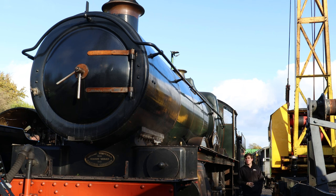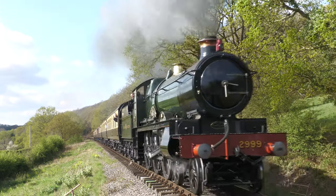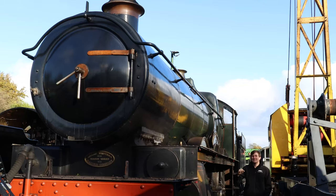Now, as a bonus, we've had a new locomotive join us for a while: Lady of Legend, the Saint Class, thanks to our friends from the Didcot Railway Centre. She's started being kitted out with lights, so there's a very good possibility you'll be able to ride behind her on one of the Steam Illuminations trains.